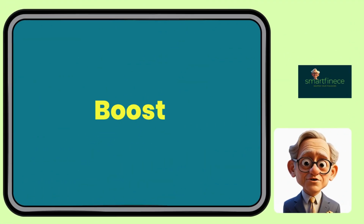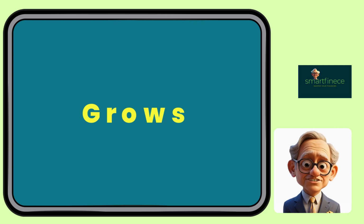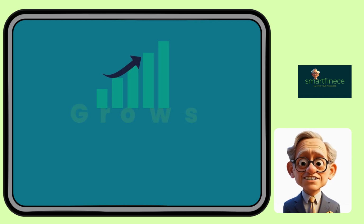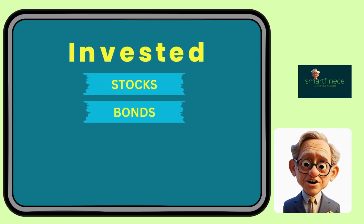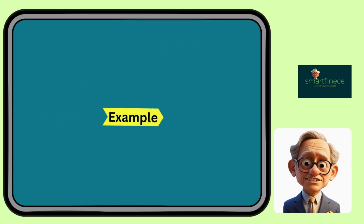Now that we've explored ways to boost your pension, let's talk about how it grows over time and why starting early makes a huge difference. The real power of pensions isn't just what you put in, it's how your money grows through investments. Your pension isn't just sitting in a bank, it's invested in stocks, bonds, and other assets designed to grow. Let's look at an example.